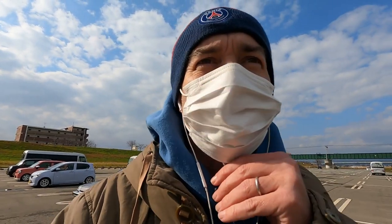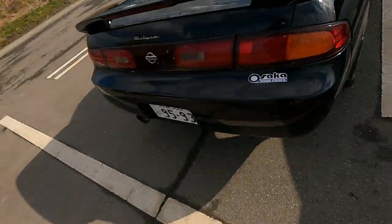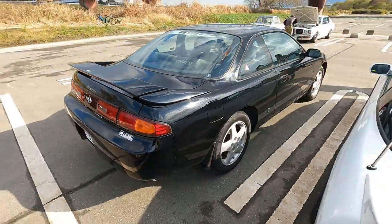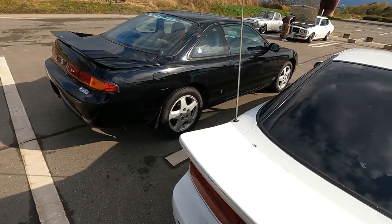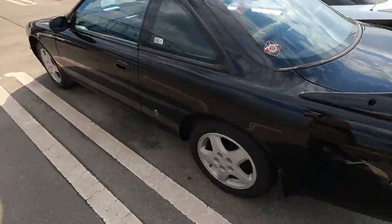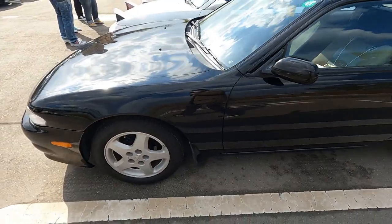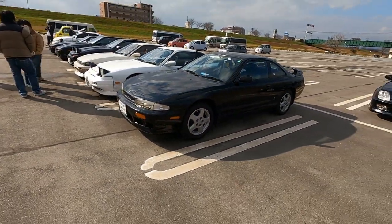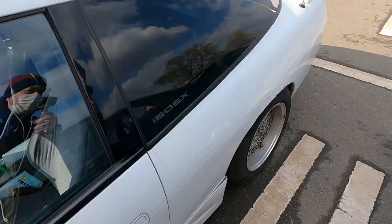But I'll show you this beautiful S14. Are you ready? Dealer sticker. I like the dealer stickers, people. What can I say? But Q's grade and pretty darn neat. Yeah. Absolutely gorgeous. And like that it's not drifted is cause for celebration. 180SX.